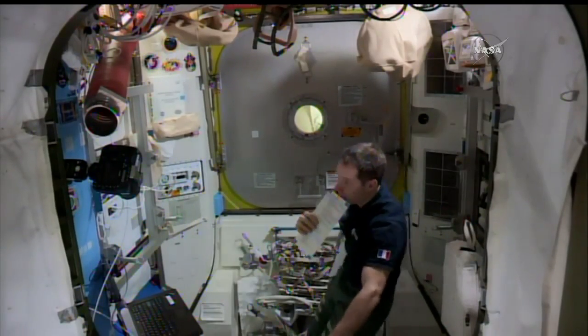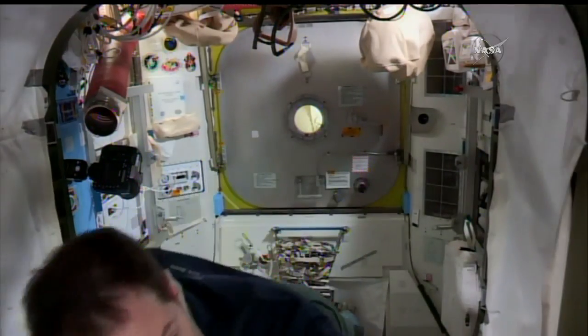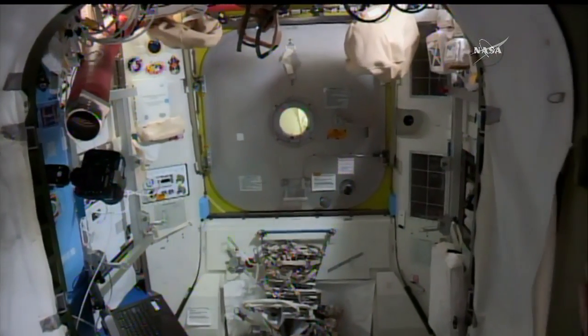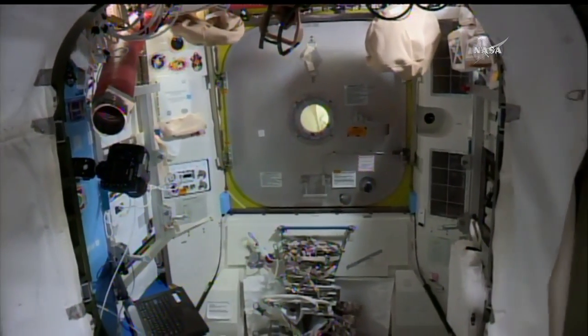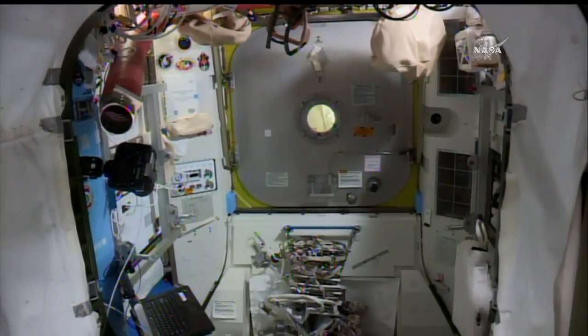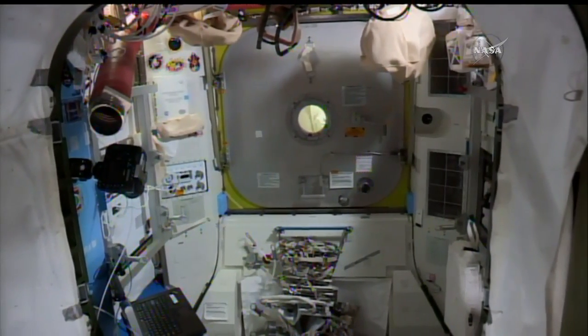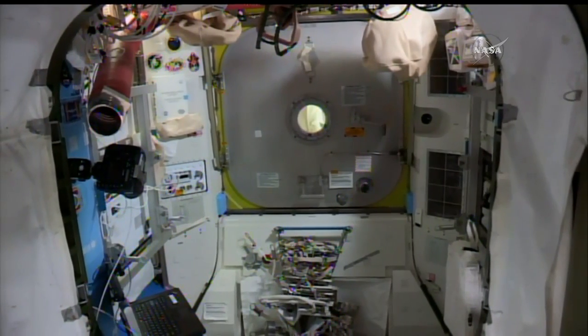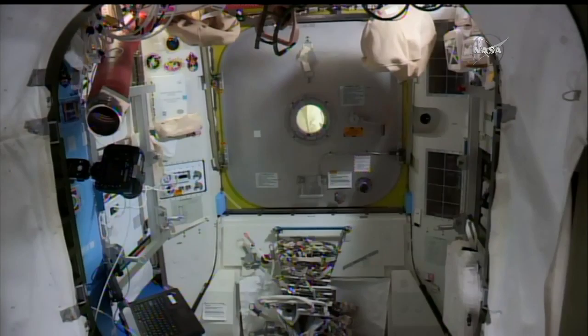This is Mission Control Houston. Spacecraft communicator Jessica Meir here in Mission Control, providing congratulatory words to Whitson and Fisher upon the completion of their replacement of a failed computer data relay box that now brings us back to a normal configuration with two healthy MDMs, multiplexer, demultiplexers, governing critical station functionality.